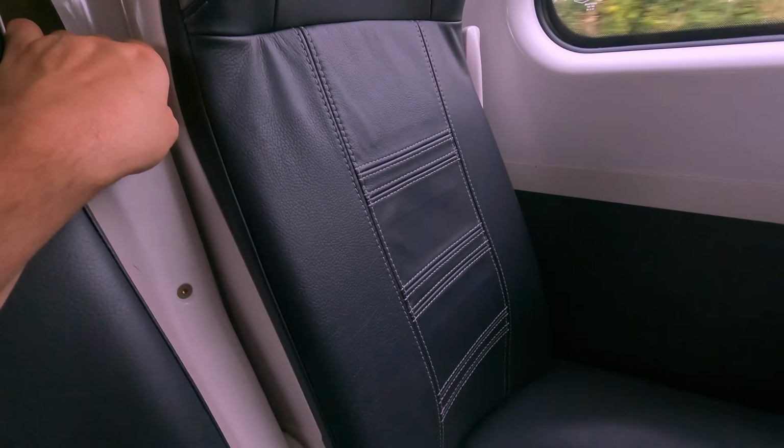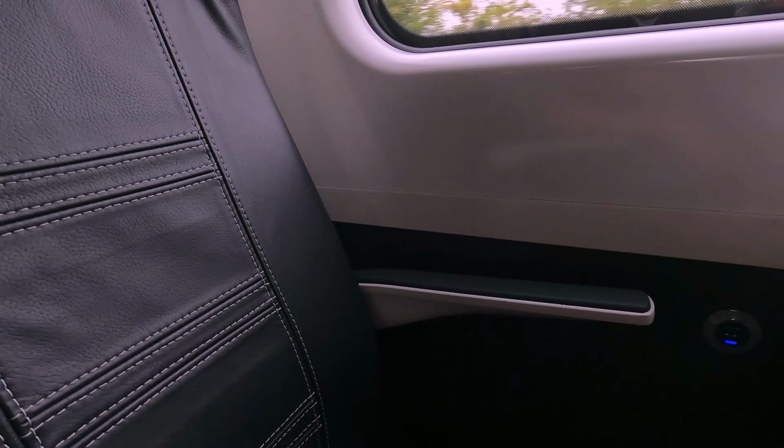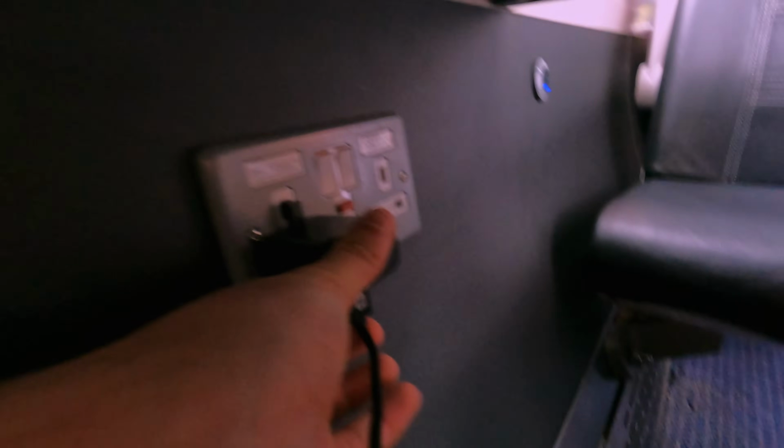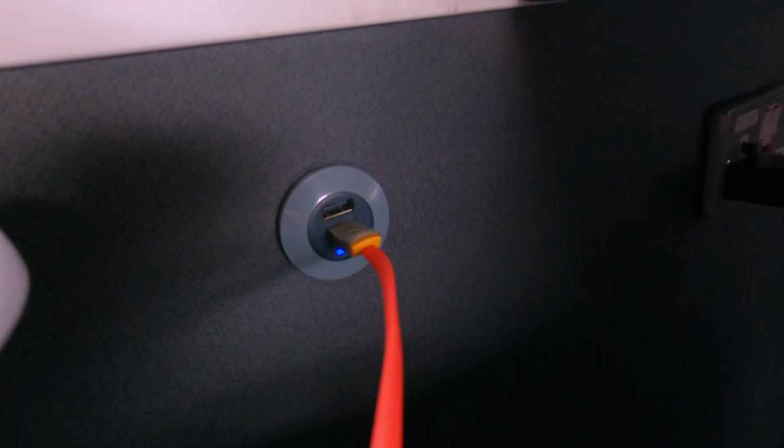Every seat has an adjustable armrest, though these are quite hard plastic. Beneath the table, there's a 3-pin power socket for each pair of seats. Just next to this, you can also find one USB socket per seat. There's plenty of options for power here.